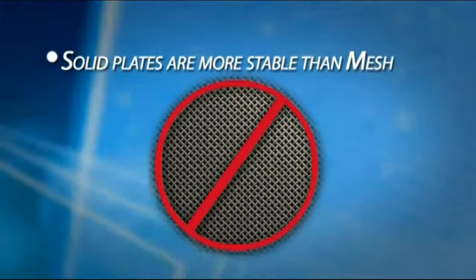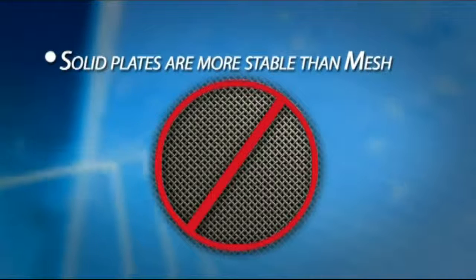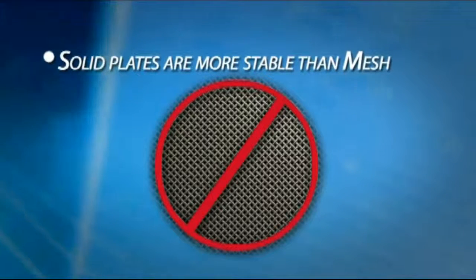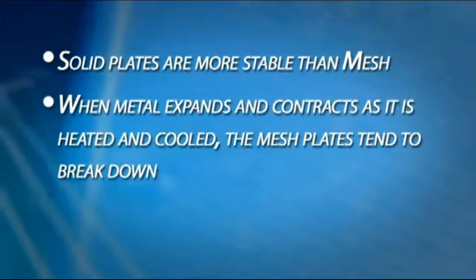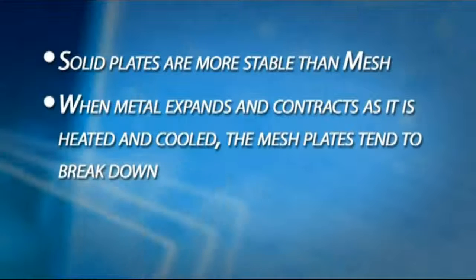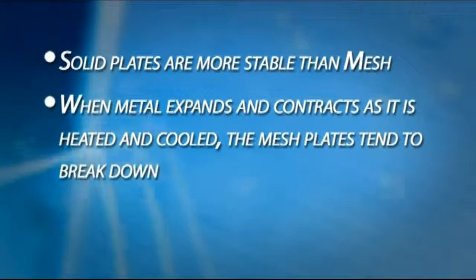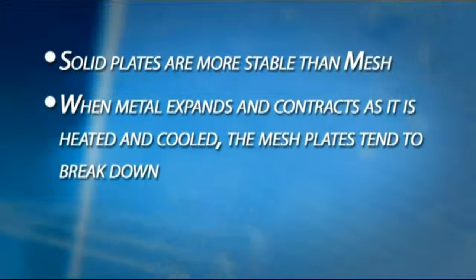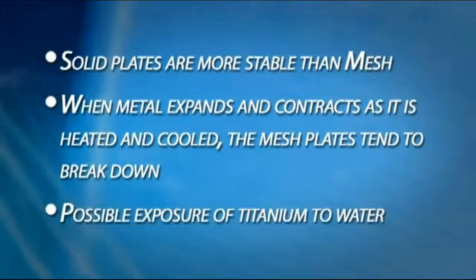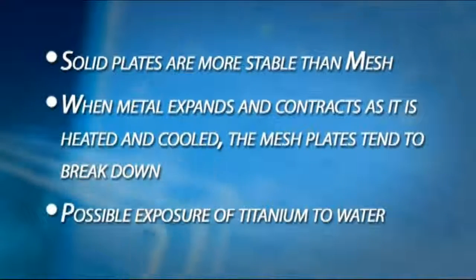Mesh plates seem to make sense to someone who is uninformed on the subject of water ionization because it creates more surface area to come in contact with the water. The drawback is when metal expands and contracts as it is heated and cooled, the mesh plates tend to break down, thus reducing the ability of the plates to produce alkaline ionized water for more than a few minutes at a time. These cracks also expose titanium to the water, which then creates potential health problems.